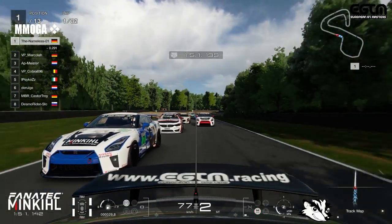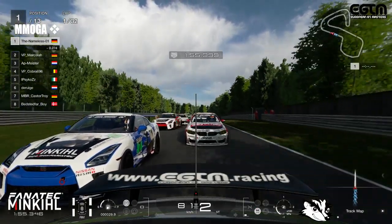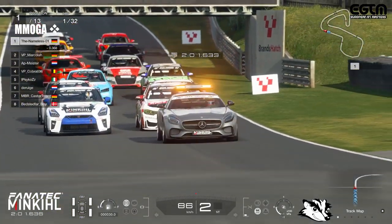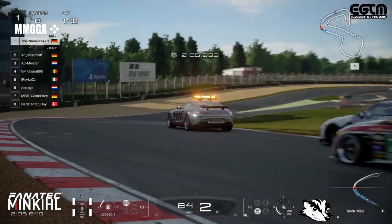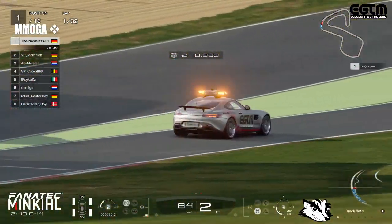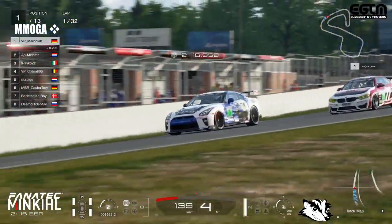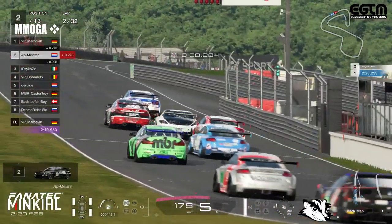Here we go. The field is being slowed down now. We're going too wide behind the safety car. Everyone's trying to find their position here. I think the drivers found their position now. The Nameless goes into the pits now. And our drivers on the straight. Markula is controlling the speed, and he is accelerating now, and we are underway for the main race here at Brands Hatch for the EGTM.